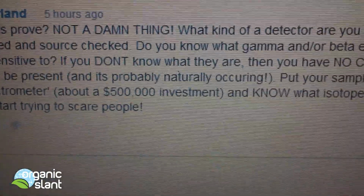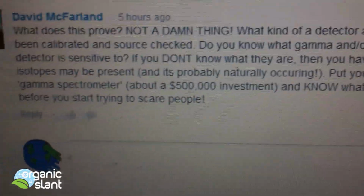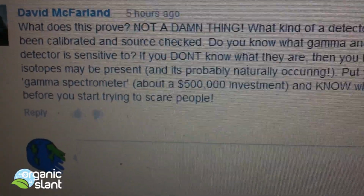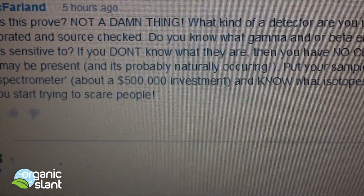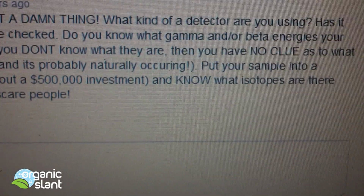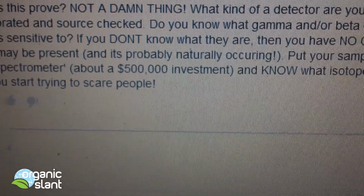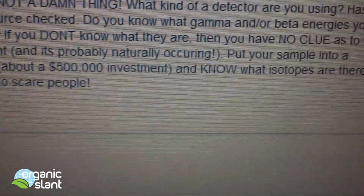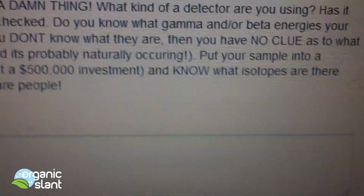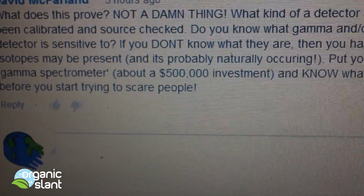If you don't know what they are, then you have no clue as to what isotopes may be present, and it's probably naturally occurring. Put your sample into a gamma spectrometer, about a $500,000 investment, and know what isotopes are there before you start trying to scare people."